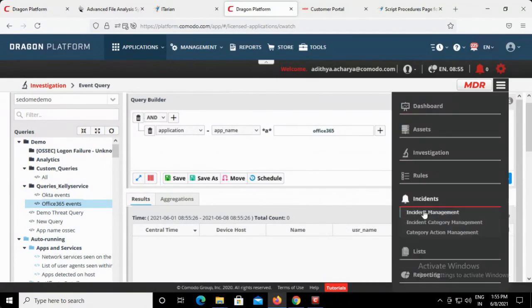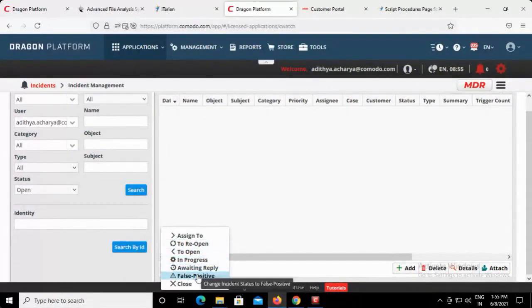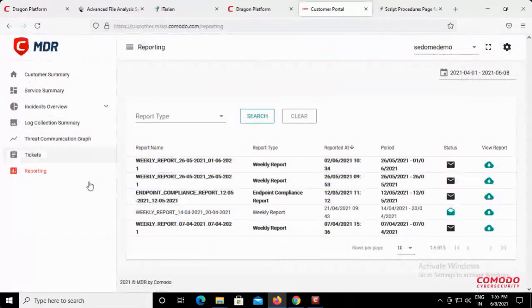You can get into incident management, and then you should be able to see the incidents itself in here, wherein you can take actions on any of these tickets, like reopen it or report a false positive if you want to. And these reports can also be generated, and you can find those reports under the customer portal also.